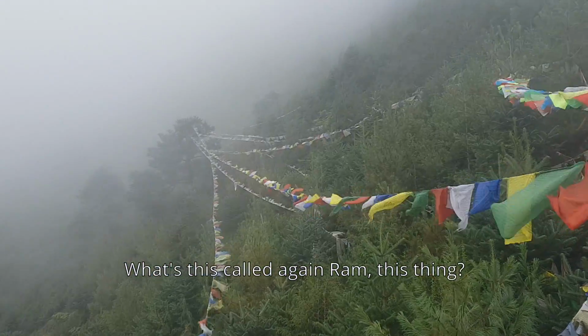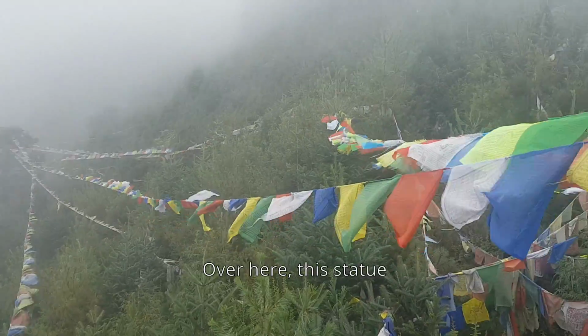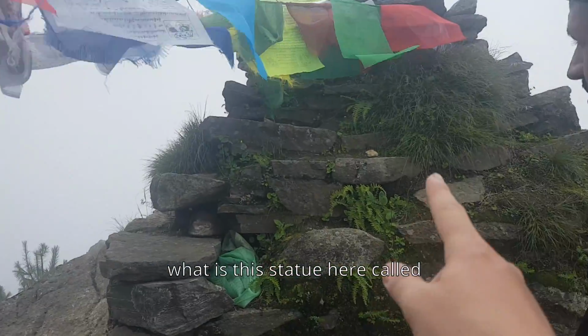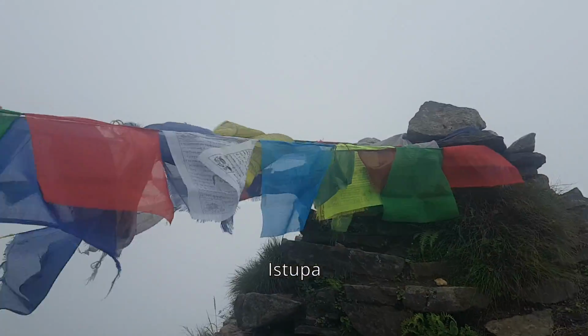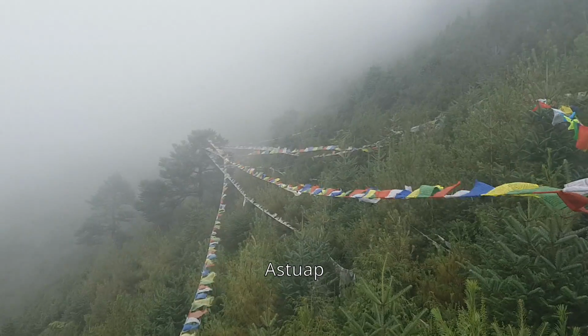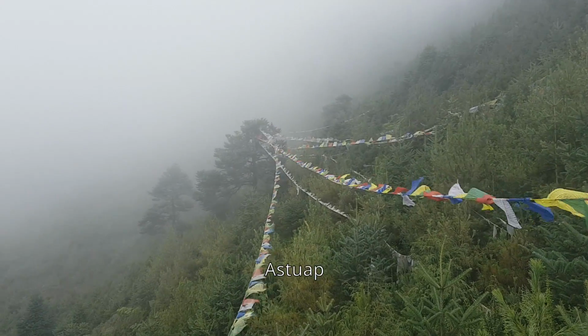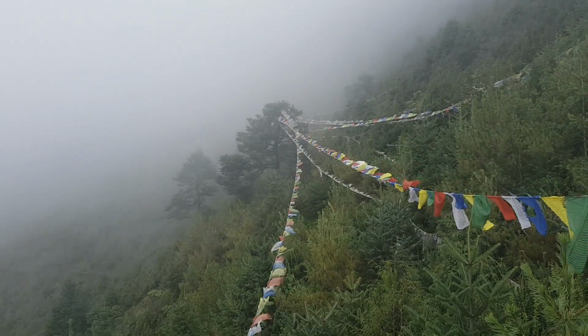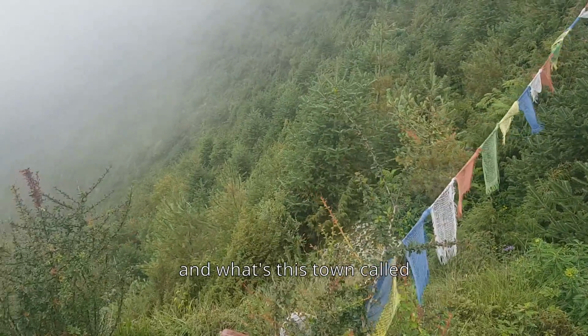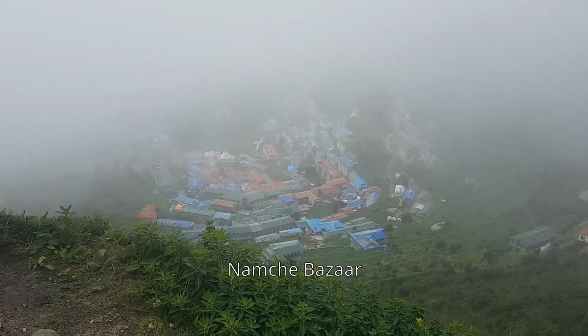What's this called again, Ram? This thing over here, the statue? Stupa. Oh, it's a stupa. And what's this town called? Namche Bazaar.